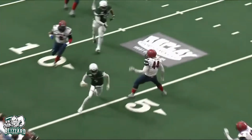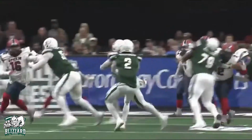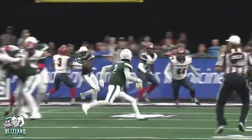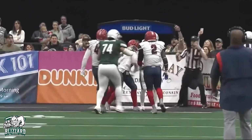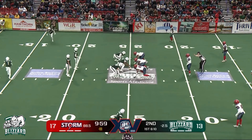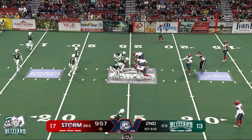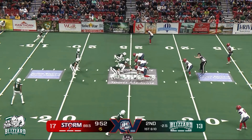Let's look at that replay. Got James Brown in the air. Fights through a tackle from Laranji Vassan McCoy. And he is into the end zone. Blizzard reclaim the lead. Newbold and Irvin flipping sides here as the play clock now is at 5.